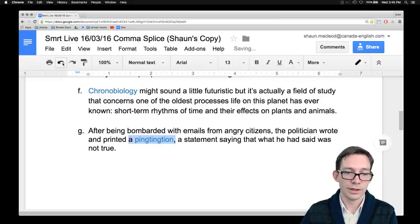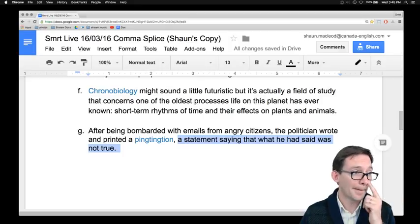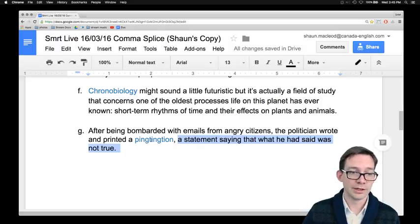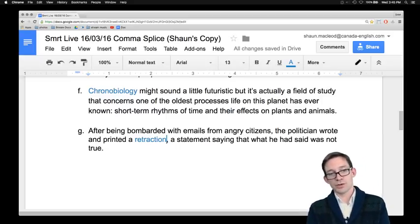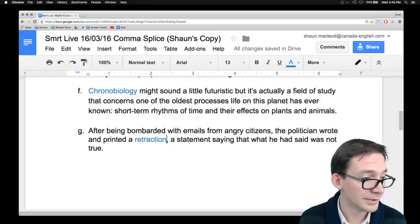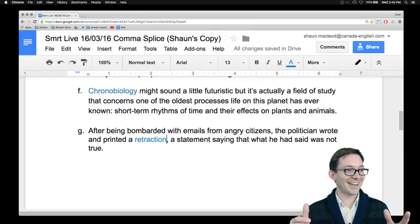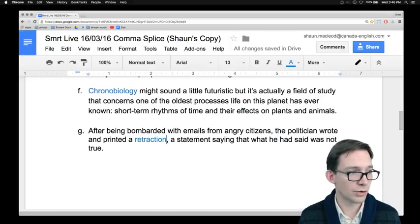So we know, because of this comma here, that whatever this word is, this section here is actually defining this word, Pingtingchen, right? A statement saying that what he said was not true. Now, if you're not familiar with this, it is called a retraction. Okay, so they printed a retraction, which is a statement saying that what he said was false or not true. Okay, good stuff. So this is what we're talking about when we talk about context clues. Look at the sentence and use the words before and after to really understand a new word. Don't get stuck like that mouse.